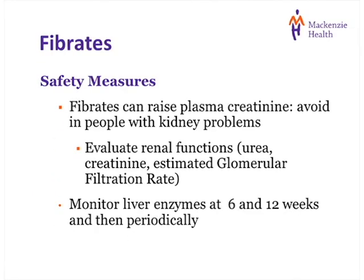So some of the safety measures in order to try to limit that is we do need to monitor the liver enzymes and also monitor kidney functions to make sure that there's not going to be any increase with those side effects from developing.